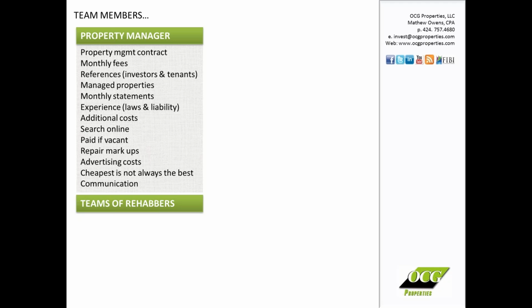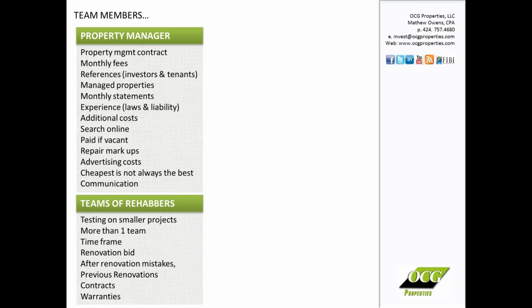What are the additional costs involved that they charge you for? Do they charge you for advertising costs? Do they charge you monthly fees, whether it's vacant or rented, which some management companies try to throw in there where they get a $50 flat fee either way, if it's rented or not. And they have their arguments, which are invalid in my opinion. But cheapest is not always the best. And do they communicate with you? How soon, how often? You have to train these management companies on how to communicate with you based on what you like. So it's really important.